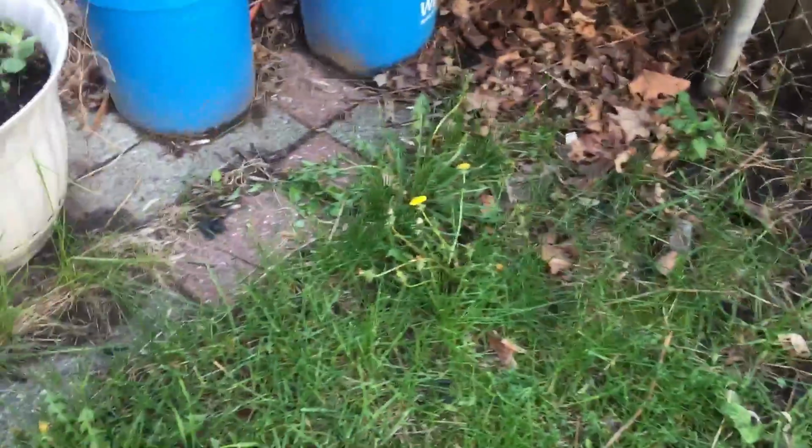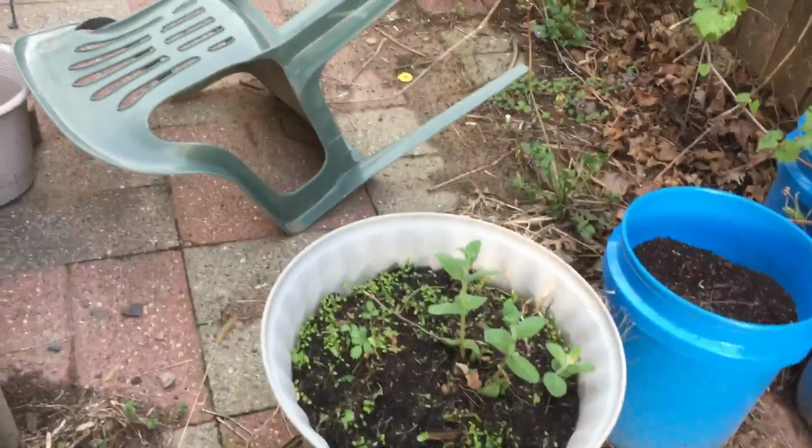So yeah, a lot of work. I haven't mowed this section yet. I just got done mowing the backyard. This old patio we're going to be replacing. It was here when we moved in.